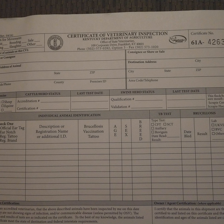Next, we have a spot for the veterinarian's signature and office information, as well as his license number and him dating and signing the certificate with the words, "I certify as an accredited veterinarian that the above described animals have been inspected by me on this date and that they are not showing signs of infection and/or communicable disease, unless permitted by OSV. The vaccination and results of test are as indicated on the certificate. To the best of my knowledge, the animals listed on this certificate meet the state of destination and federal interstate requirements."